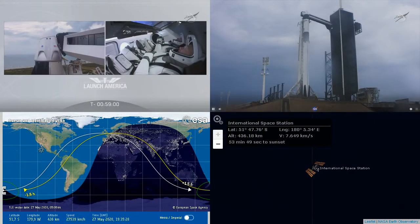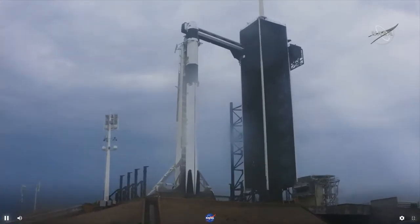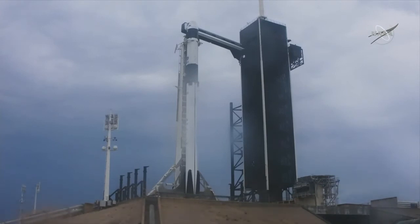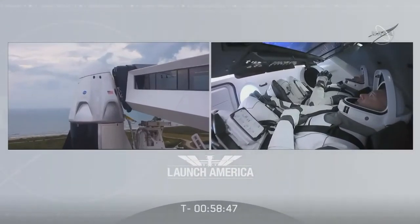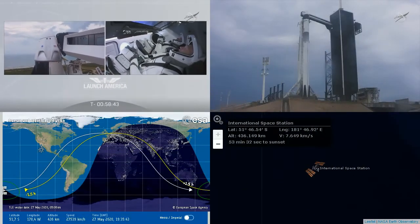SpaceX Dragon, Bob and Doug are go for launch. And you heard that callout, right? Copy, go for launch. Next up will be the Go/No-Go poll at T-minus 45. Bob and Doug are go for launch, and next up, we're holding in step 6.5. You're hearing it live from the Mets. This is amazing, very exciting.